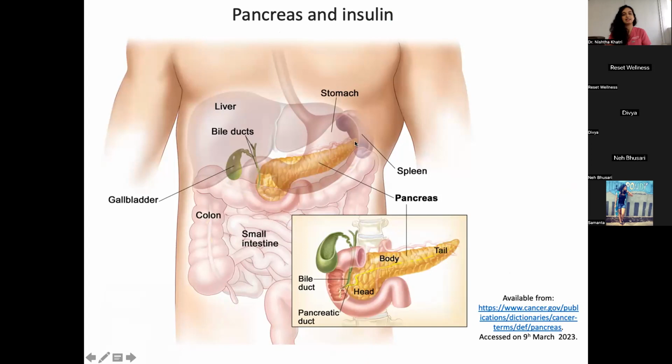As you can see in this image, some people might think, what exactly is insulin? Insulin is actually an endocrine hormone, which is released by a gland called the pancreas. As you can see in this figure, using the laser pointer, wherever I'm pointing, this is the pancreas. This is a zoomed in image of the pancreas.